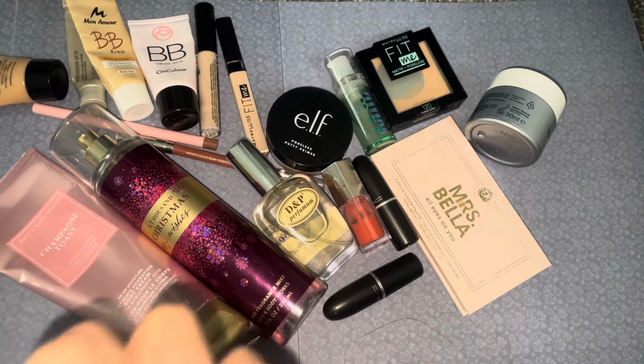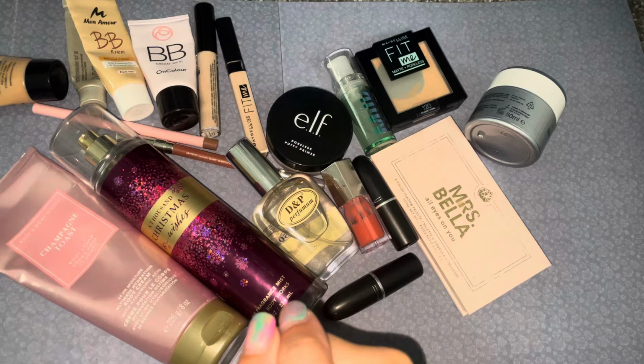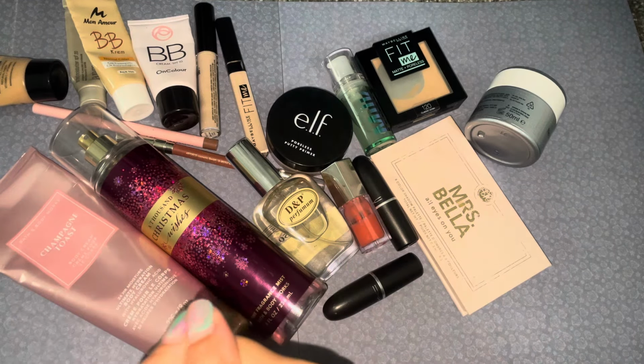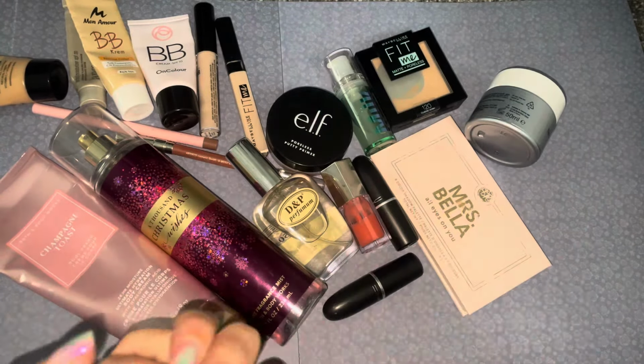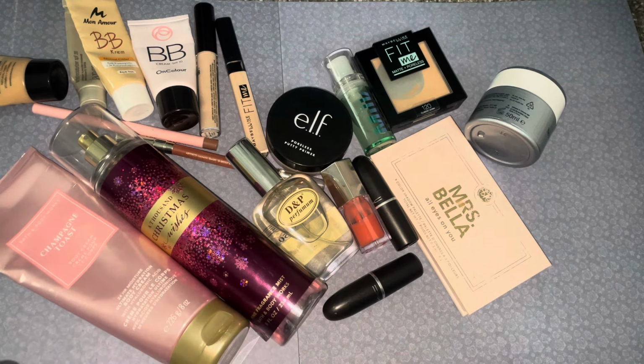So yes, let me know if any of you are working on using up some products, and if you have finished any products lately, let me know what you have finished. And if anyone wants to join along in this challenge, feel free to, because I love watching project pans and empties and things like that. But mine is purely because I have too much stuff and I just want to actually use it up rather than waste what I've bought, if that makes sense.